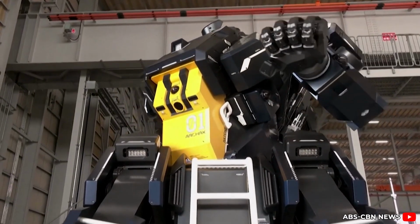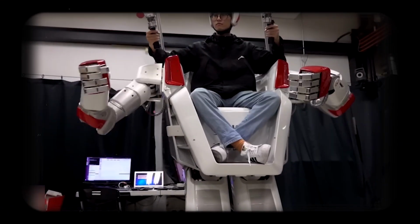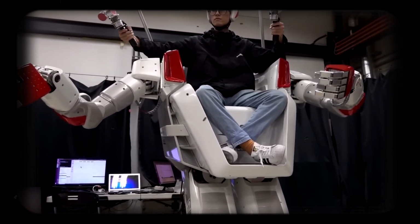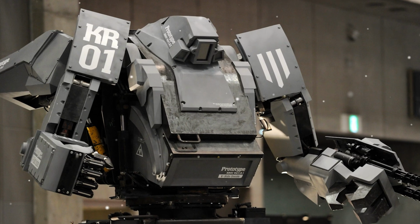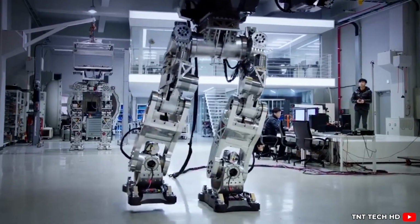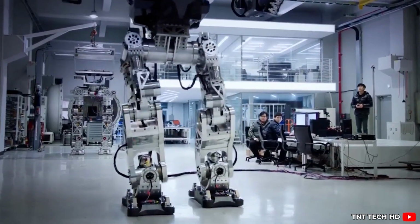Inertial measurement units track tilt and rotation. They sit near the robot's center and send data dozens of times each second. Laser scanners map obstacles ahead. Small radars spot moving objects. Force sensors in the feet measure how hard the ground pushes back.